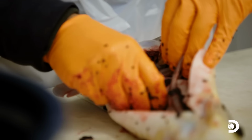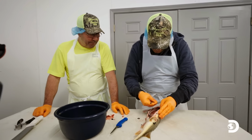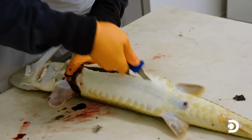It looks to me like you left about $7 worth in there. Well, that's no good. You're getting it down to about $3.50 now. That's good. You got it. Nothing is wasted here. After we harvest the caviar, Cliff sells what's left of the fish to a company that sells smoked sturgeon.